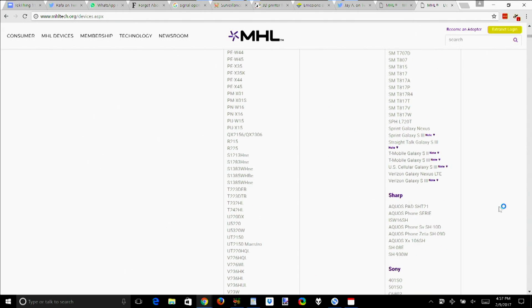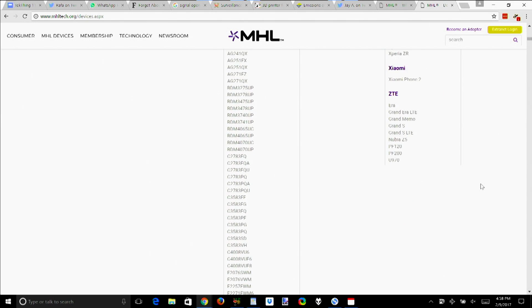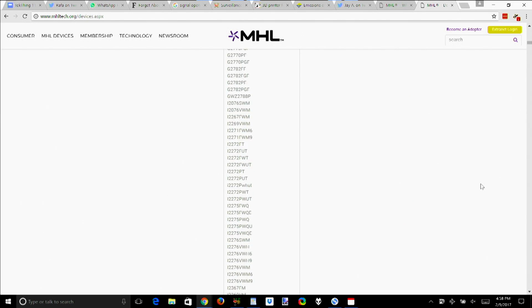Now notice there are two columns left. This column over here is mobile devices, and this column over here is monitors. Okay. And we've got a whole bunch of Sony stuff, and Xiaomi and ZTE. Oh, wow. You're not even past the A's yet. Well, we're still going.